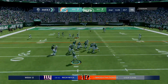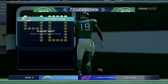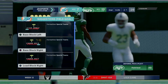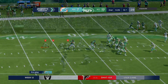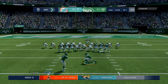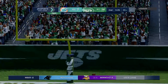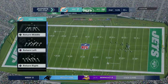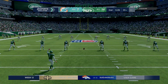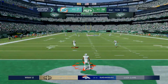A shotgun snap for Darnold. He's going to go up top for the end zone. That is into the hands of Perriman. Touchdown, Jets. Brashad Perriman. 2 catches, 2 touchdowns here so far. And the Jets have taken the lead. He missed one earlier, remember, but this time he gets it to go. Makes the score Jets 14, Dolphins 7. The kickoff unit is out on the field, and they will send this one away.